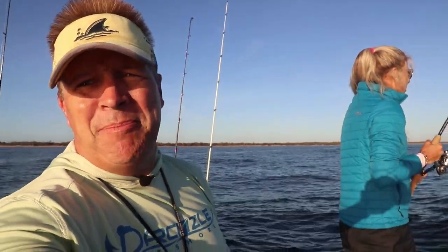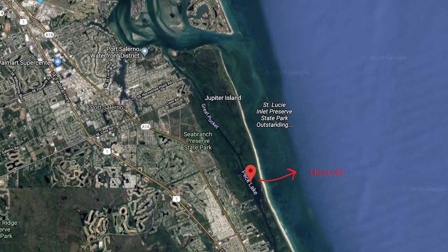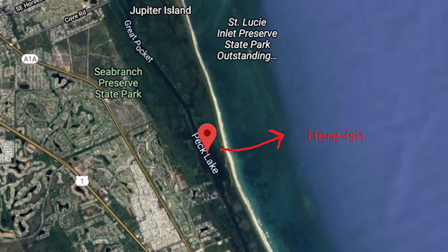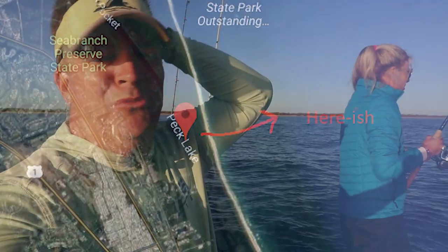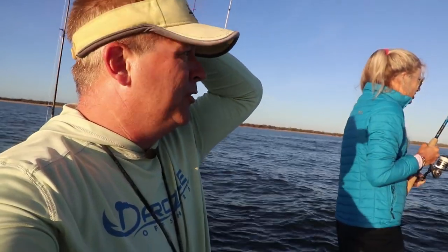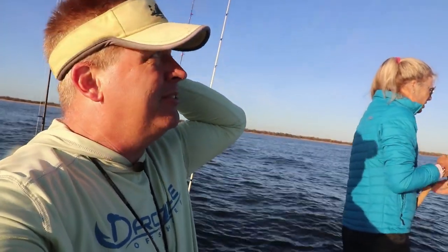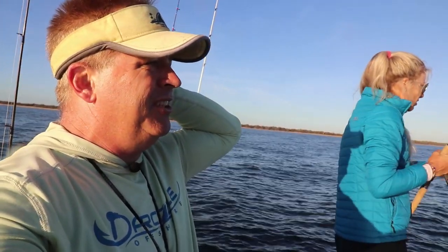We're in the Peck's Lake Spanish mac area here in Stuart. Woo! So hopefully this is a Spanish mac. Darcy's just rigging up some spoons for the Macs. I just started trolling some lures around while she was doing that, and got hooked up in like 2 seconds. Hopefully it's a Spanish, but could be a jack. We're going to see.